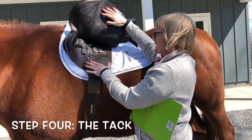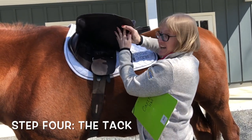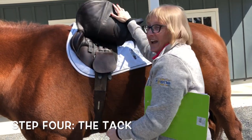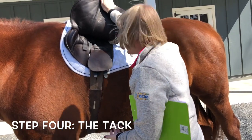Now this is a nice big one, but with the saddles with a smaller rectangle, a lot of times I will see it as a crumpled blob up at the top of the billets, and I'll be like, do you know what that's called? No, what is that thing? It gets in my way.